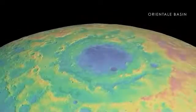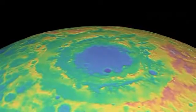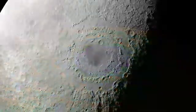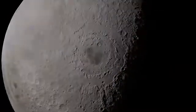Using new elevation measurements, we can clearly see the effects of what is likely the last giant impact event in lunar history, with its outer mountain rings rising many kilometers above the lowest points inside the crater.